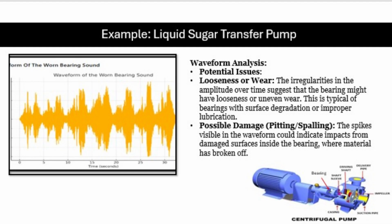The liquid sugar transfer pump plays a crucial role in food production, making its performance essential. Detecting issues before a catastrophic failure helped prevent unplanned downtime. Upon inspection, the maintenance team discovered that the pump shaft was misaligned, leading to uneven bearing wear. This caused spalling and heat buildup, which if left unchecked, would have resulted in complete failure.